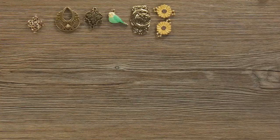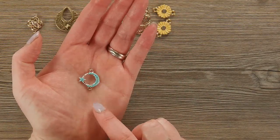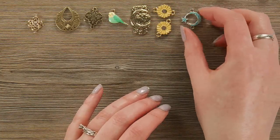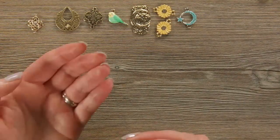Ooh, I love these. These little silver moon and star links with the bumpy turquoise resin accents. Aren't those fun? I love that. You will get 2 per bag. I'm going to leave 1 in the bag to make putting away things easier on myself.